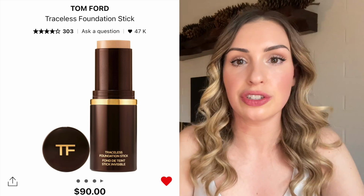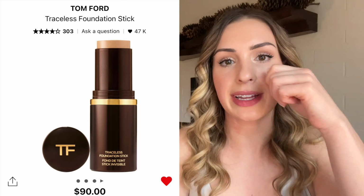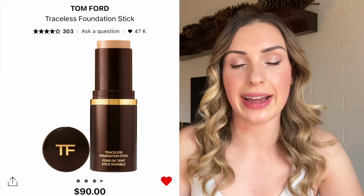It's super easy to apply. I used to use this all the time for touch-ups. Take a little brush on top of the stick and just use that to touch up my makeup throughout the day. It has a really beautiful kind of glowy blurring effect to it. It's just a fantastic foundation stick.